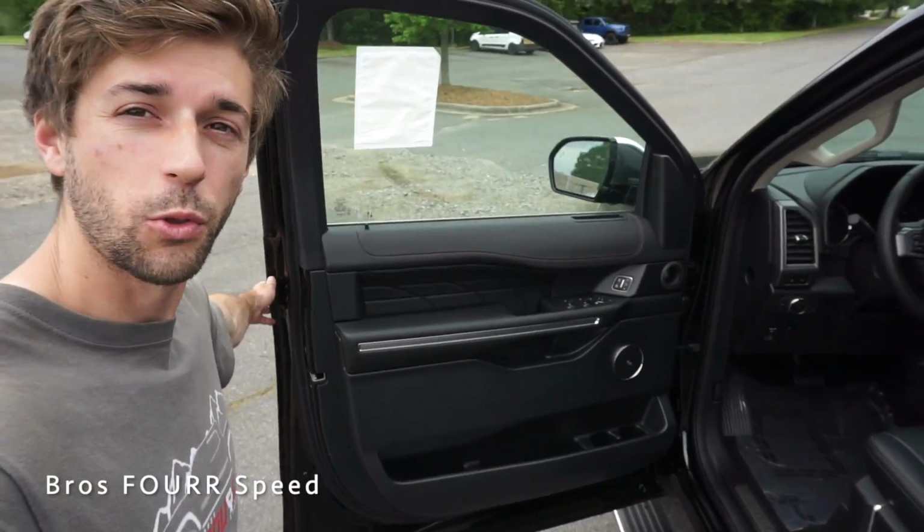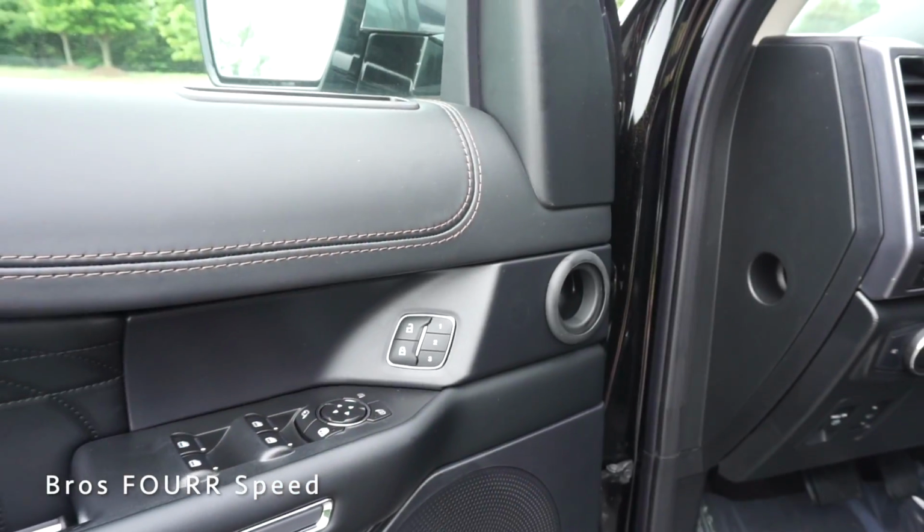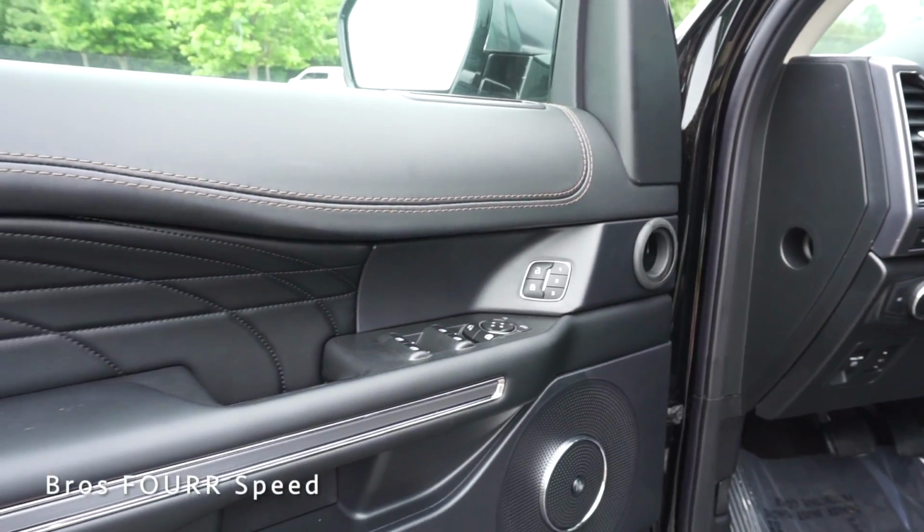Checking out the inside of the door panel now, you'll see there's leather on the top here with really nice brown stitching. We have an intricate pattern with black stitching just behind that.